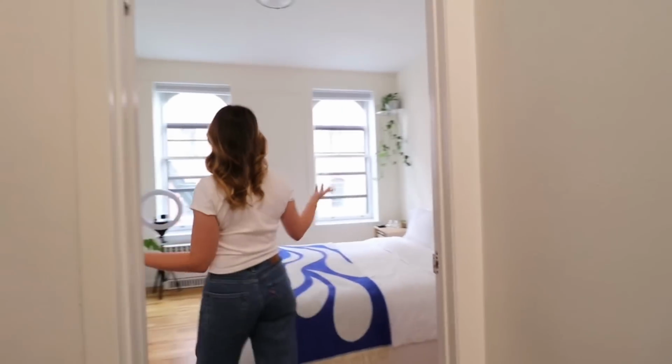Time to move to the next room though, and we are going to move straight into the bedroom, which is just behind us here. And this is the bedroom.